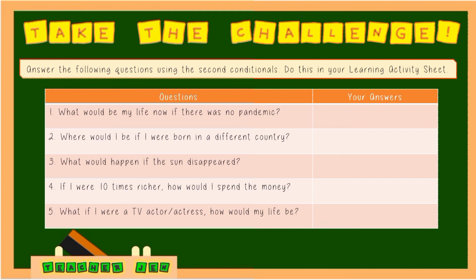Number 4. If I were 10 times richer, how would I spend the money? And number 5. What if I were a TV actor or actress? How would my life be? You may write your answer in your learning activity sheet.